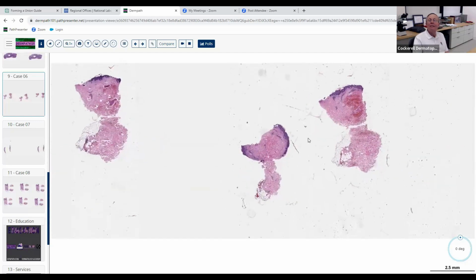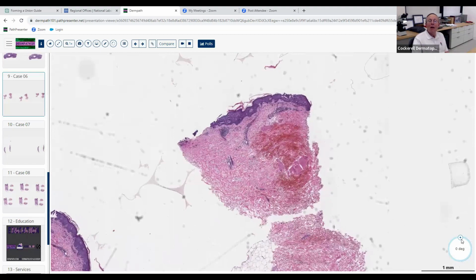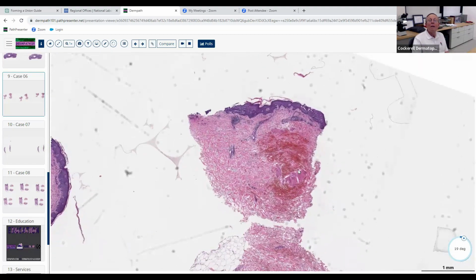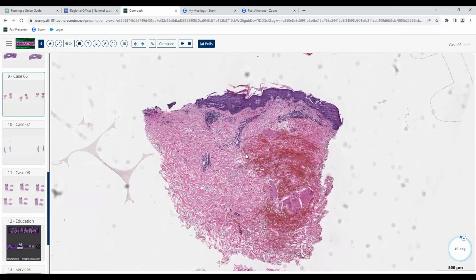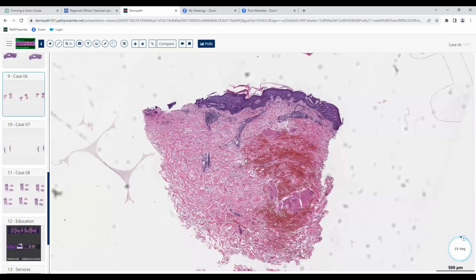Look at this one. This one's a little funky, but we can. Okay, so we have a punch. Okay, it looks inflammatory. Good. Are you going to be able to come up with a specific diagnosis based on this? Maybe I should be, but I don't think at the moment I'm going to. I'd say probably not. I probably couldn't.